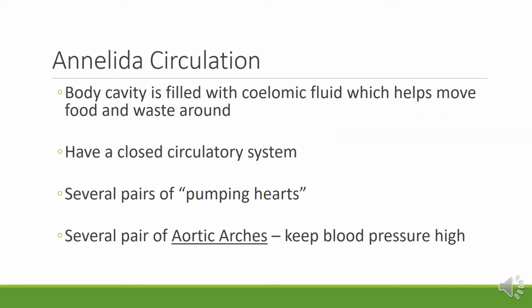Annelid circulation. The body cavity is filled with coelomic fluid, which helps move food and waste around. They also have a closed circulatory system with several pairs of pumping hearts and several pairs of aortic arches, which keep the blood pressure high and allow the blood to kind of accumulate there before it gets pumped again.